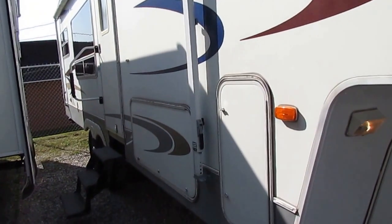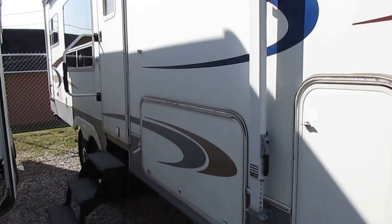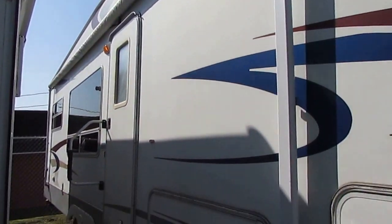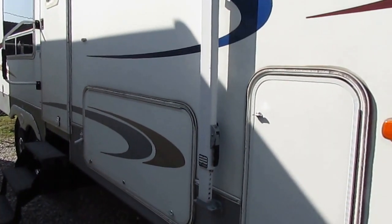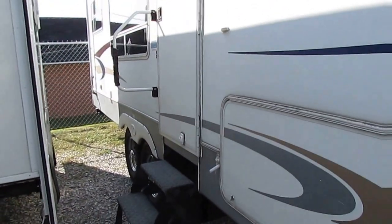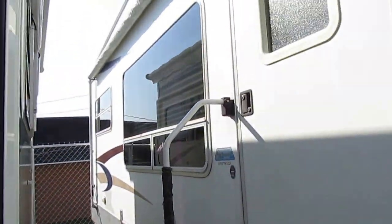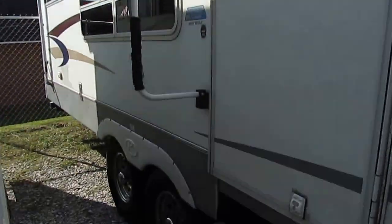Remember, folks, this is an '05, so we're going to go through a major systems check on this fifth wheel before we pick it up or we deliver it. It's also going to include a 90-day nationwide limited warranty, all included for that low $12,900 price. And this is a lot of fifth wheel for that money, folks.